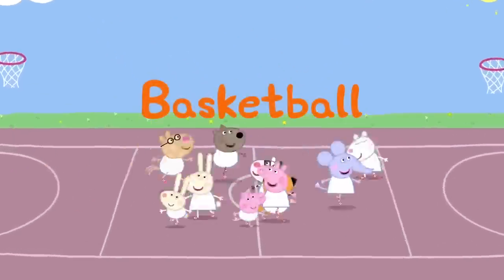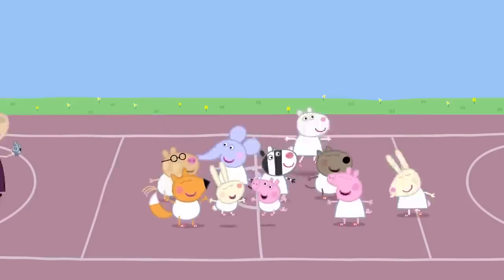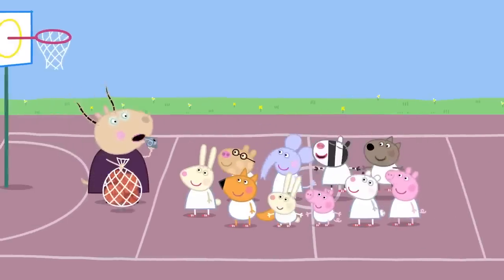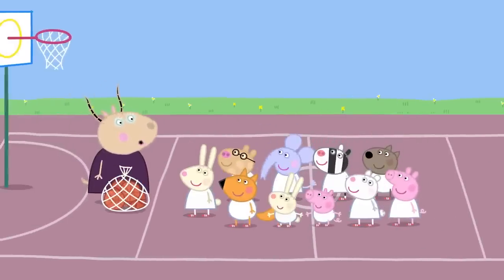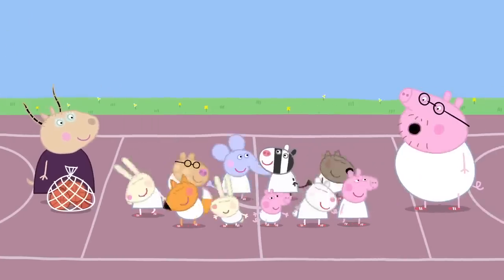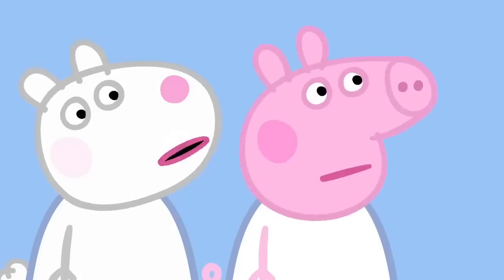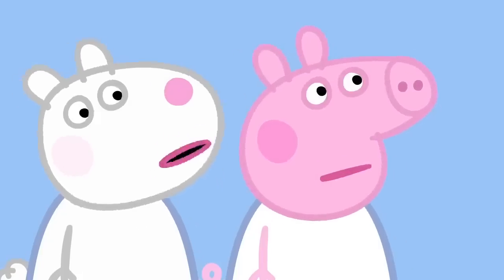Basketball. It is a lovely sunny day. Peppa and her friends are in the school playground. Children, today we have a special person coming to teach you basketball. Ooh. Hello! Daddy! It isn't home time yet. We've got a special teacher coming today.